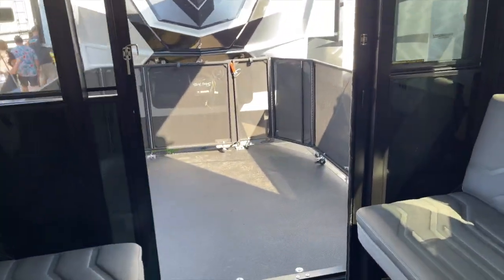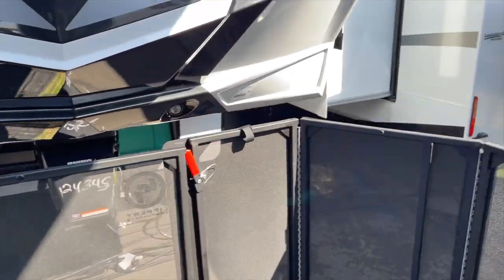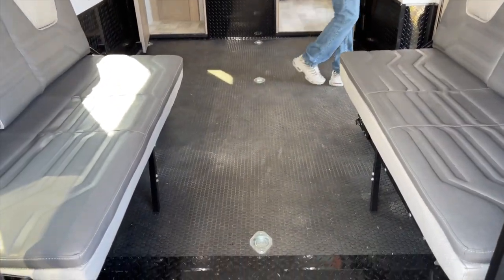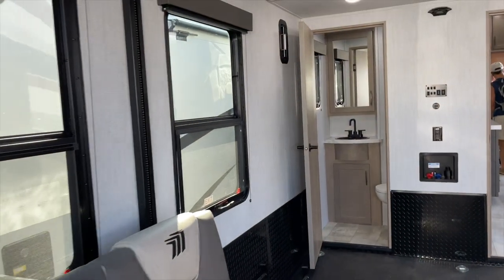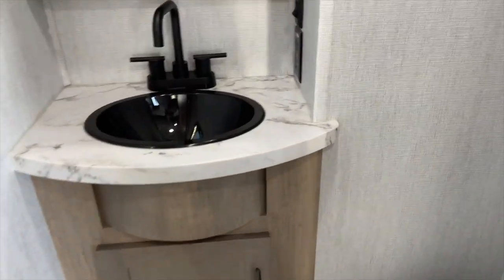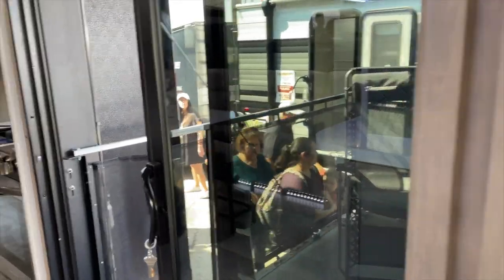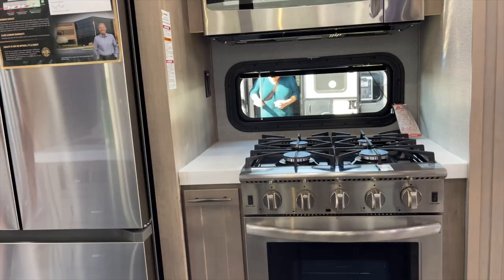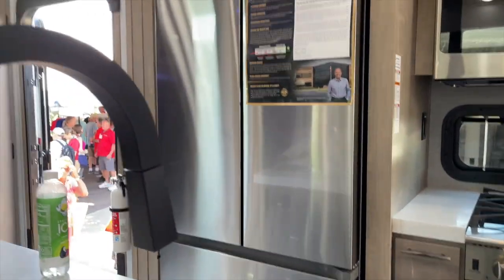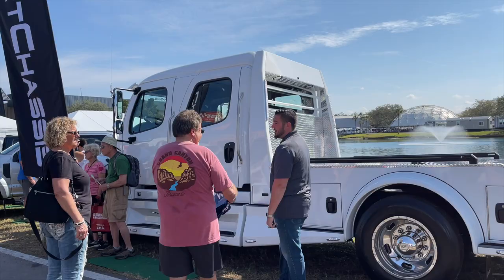Second door, back porch, two porches, back porch and the side porch. It's a toy hauler, but it can be an indoor, outdoor room, bedroom. That's the bath, TV. Bath is actually a half bath. Your garage door, side sliding door to the porch. A regular oven. You can literally look at the trucks. Can you see the trucks?